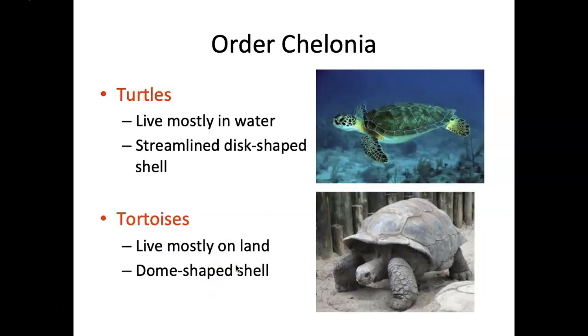If you don't know the difference between a turtle and a tortoise, here's the difference. Turtles will live mostly in water, and because of that, they're better adapted for swimming in the water. They have a more streamlined disc-shaped shell. It's not as domed in structure, and it's going to be smoother on top and usually flatter as well, which allows for it to then scoot its way through the water.